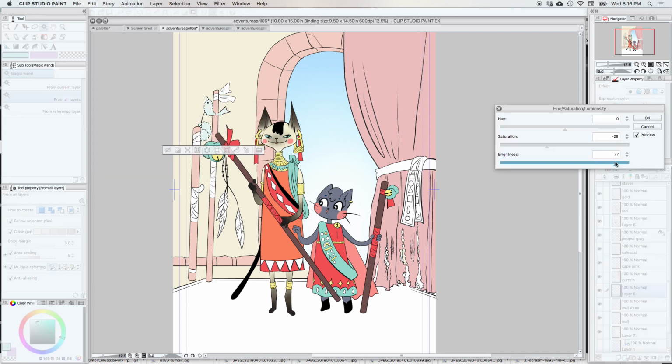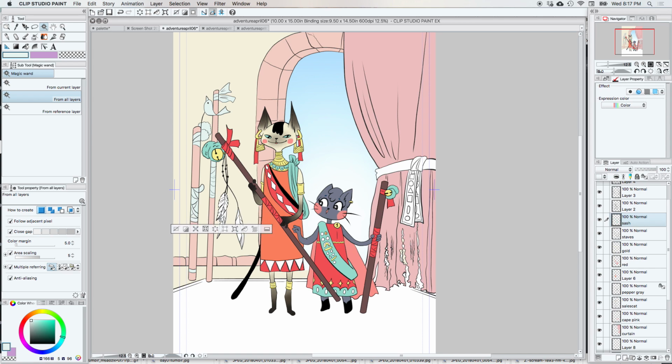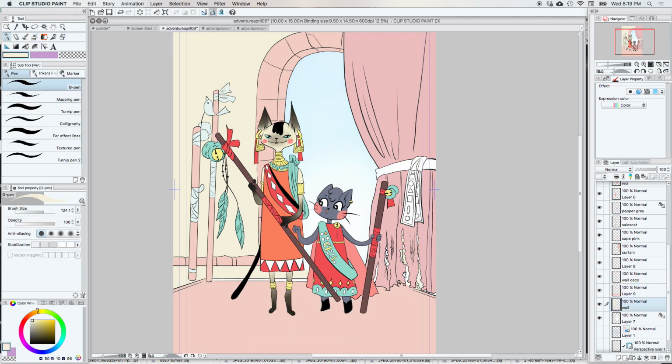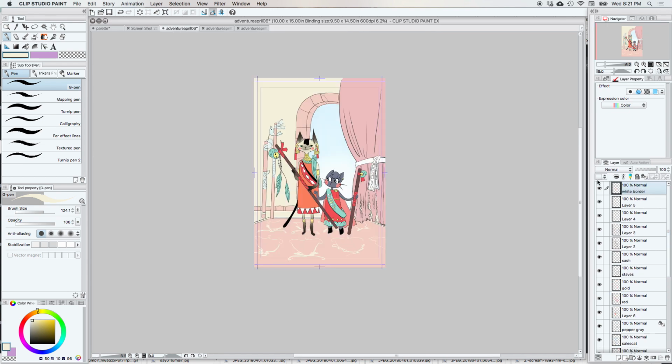So basically, I reused a lot of colors for the background. They're just a combination of some sort of pink or that pale bluish green. And for the carpet, I wanted it to have some sort of design. And so I ended up making little designs on there. It was really kind of slapdash and not particularly in perspective, but I kind of like how it turned out anyway.